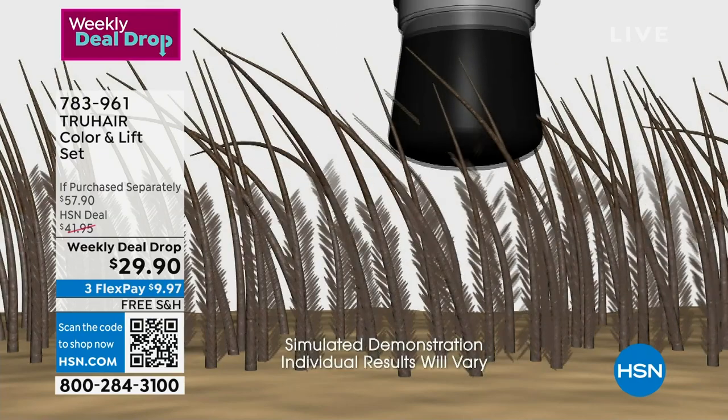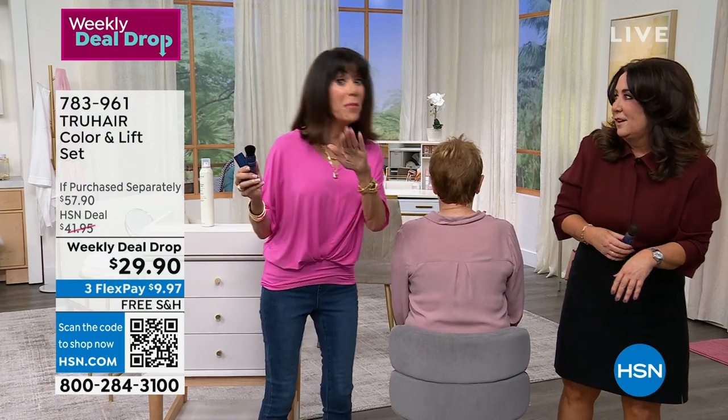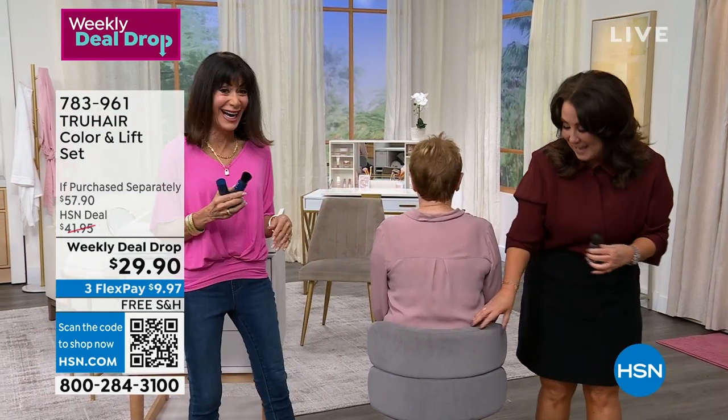So if you're a gentleman looking at the sideburns, or maybe you have a beard or a mustache and you're thinking, oh, I'm starting to look a little older, and you're worried about coloring your hair with permanent hair color and taking that risk, True Hair to the rescue. You brush it in, it's not on his face, and he's using the darkest shade. Men love it. They don't want to admit it. But they love it.